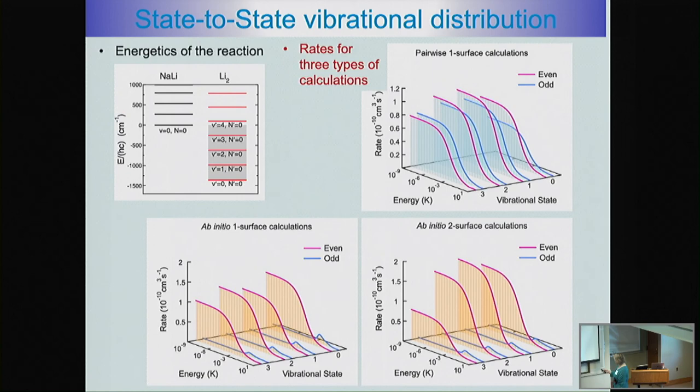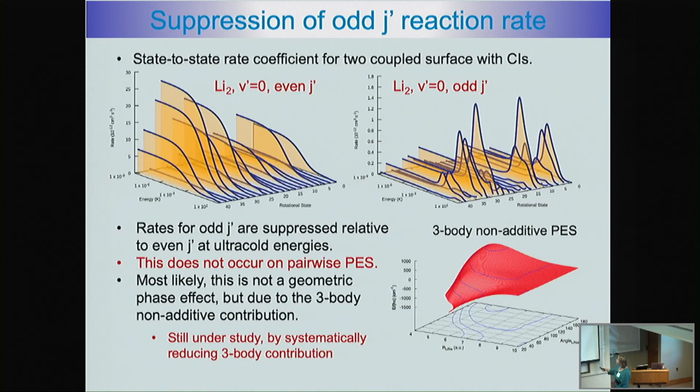Here are the rotational distributions, and again, very funny, they are suppressed for odd J's, and the distributions are not different, small or bigger, but there are actually very wide resonances there. So the conclusion here is that the suppression is most likely not because of the geometric phase effect, but due to the three-body non-additive contribution. It changes the potential in a certain way so that it starts to suppress. We investigated more by putting a factor in front of the three-body part and recalculating, each time looking at how it changes, to understand better.